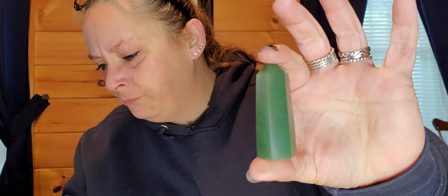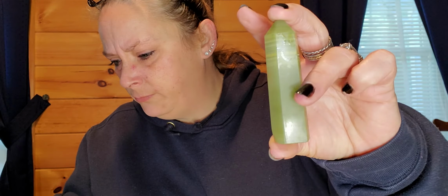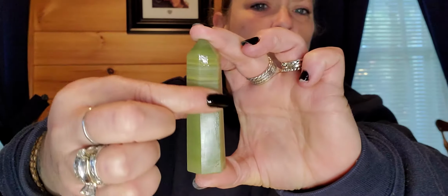And then this is a little sweaty green aventurine, I believe. This, I think, is green fluorite. And this guy, I believe, is strawberry green. They're all sweaty because it's warm in my house, and these just came from a very cold FedEx truck. Look at my nails, guys. I broke them all. I showed you my goofy nail. It's still goofy, but it's much shorter.